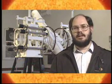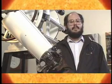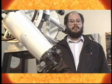Thanks, Dan. The sun is a fascinating place and a brilliant object to observe. We observe the sun through telescopes like this one here at the Naval Observatory in Washington, D.C. But satellites help us too. To get a better understanding of the sun, let's look at its different parts.